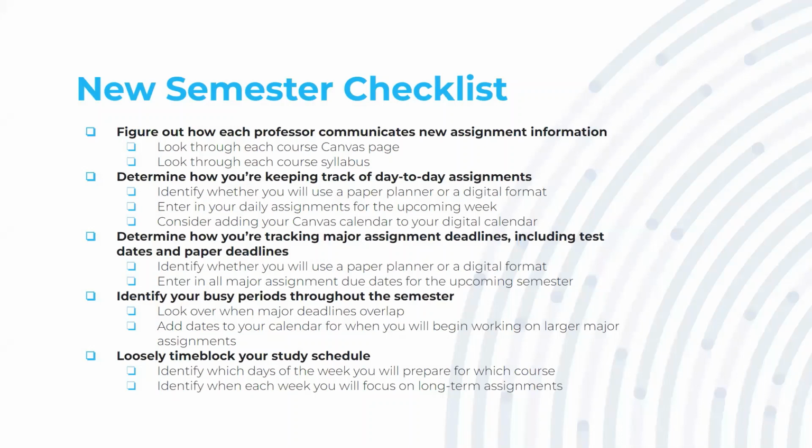So here we have our full new semester checklist. We have our 5 major points and then our kind of sub points underneath. And again, going through at least these first 4 major points will put you in really good shape for the rest of the semester. And if you're feeling ambitious, going into that 5th point as well can help you really approach the semester in a healthy, proactive way.